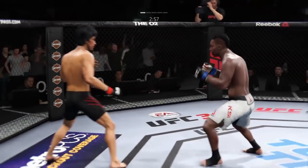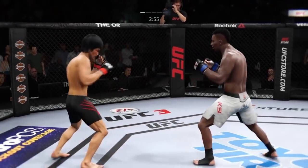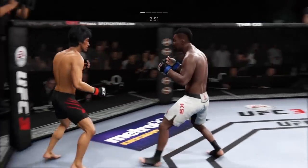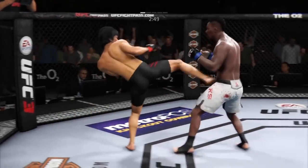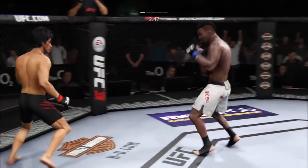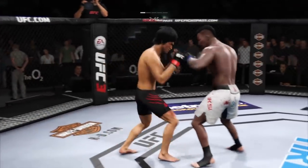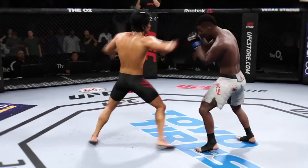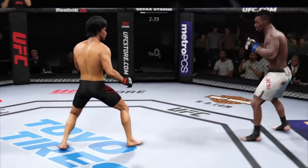Under 3 minutes now to go in what has been a very fast-paced opening round here. And a left hand behind it. Oh, strong hook to the head there by Lee. Offensive fight, nice job to block the shot there. Lee gets caught with that punch. He'd be wise to get those hands up.